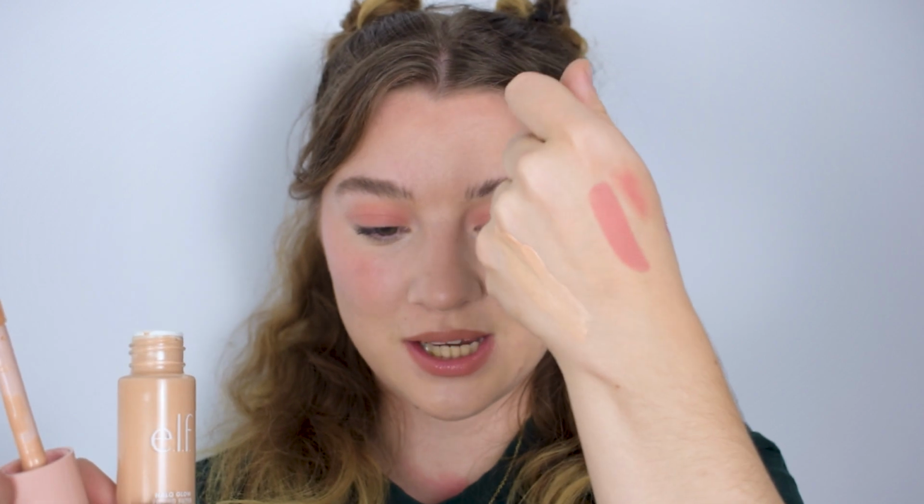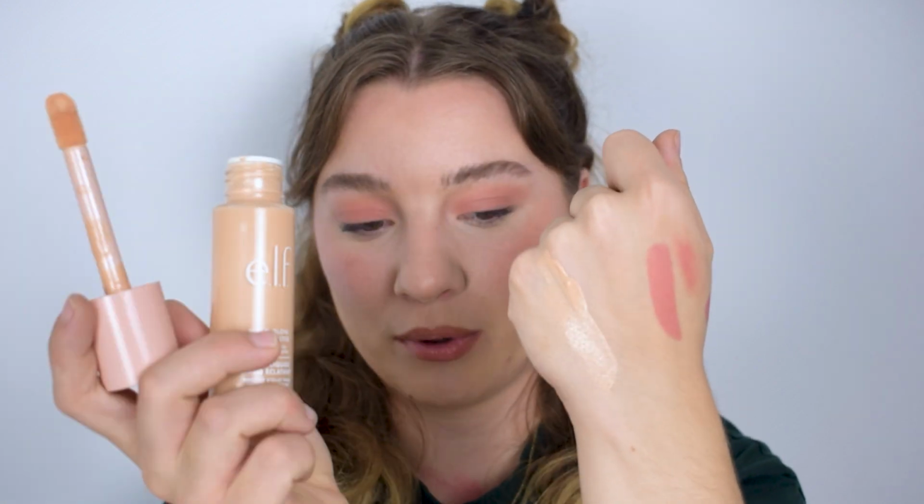It has a tube. It has a doe foot applicator. Right off the bat, I have to say that I do think the shade 1, which is the lightest shade, is a little bit dark. This is the shade on my hand, but you can see it on the bottle as well. It seems a bit dark in there. So I hope that maybe they do come out with a lighter shade. It does work for me, but I feel like you can see the slightest cast on my skin. Having said that, let's try this out.